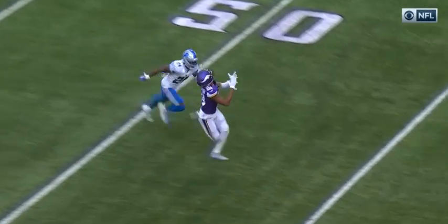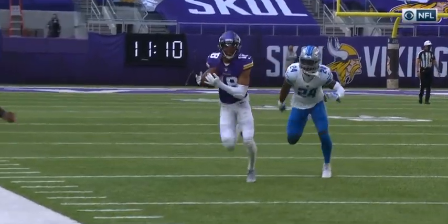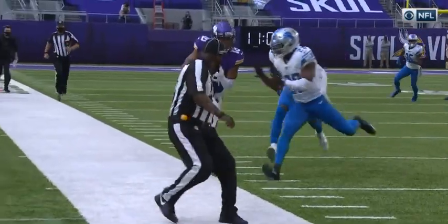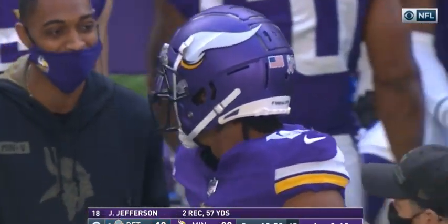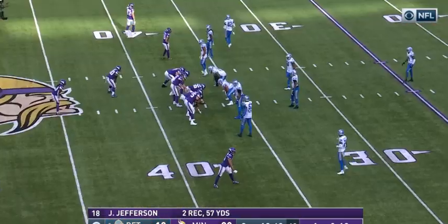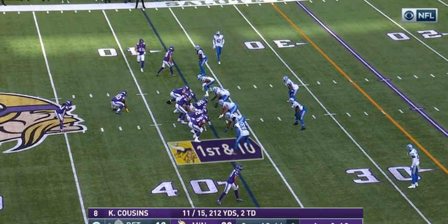Well, pressed right at the line of scrimmage. If you don't get more hands on him than just one little check right at the line of scrimmage, Jefferson has good enough speed and natural ability that when you put that ball over the outside shoulder, perfectly thrown by Kirk Cousins to keep it away from the safety, keep it away from Harmon to where that big hit is going to take place. Instead, he lays it in, catches it, gets the first down.